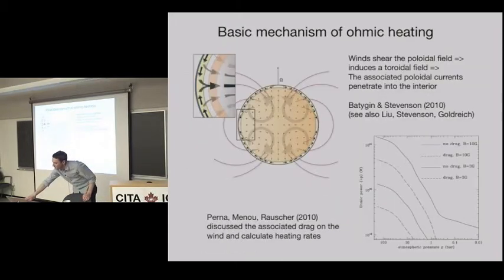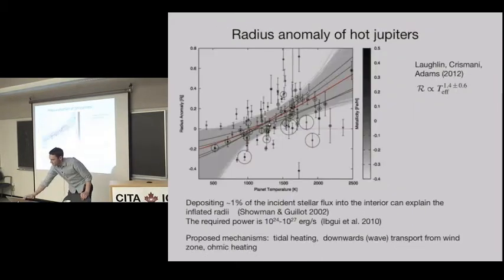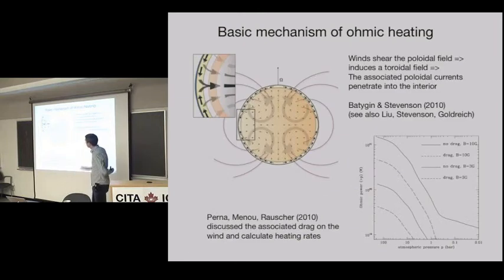Okay, so a few mechanisms have been discussed, but one that's gained recent popularity is ohmic heating. Let's talk a little bit about that. Batygin and Stevenson in 2010 have a paper, and actually it still goes back to an earlier paper by Stevenson and Goldreich for Jupiter. They asked how deep the zonal flows we see on Jupiter can penetrate into Jupiter.